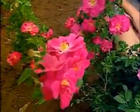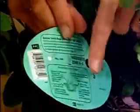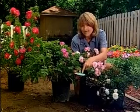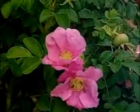Well, here's what you need to know. First of all, there are basically 3 different heights of roses. You've got your climbers, your shrub roses, and then the ground cover. Check the tag, because this will tell you specifically how tall the rose will get, and it will tell you what zone the rose will grow best in. Typically, hardy shrub roses grow best in zones 4 through 6.